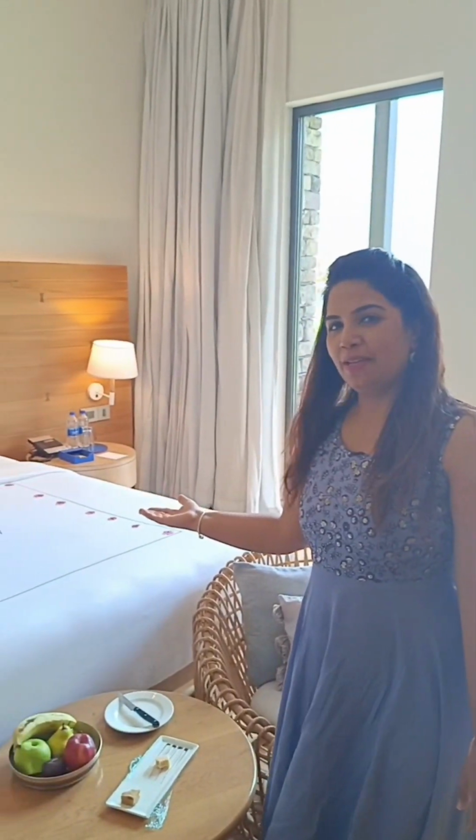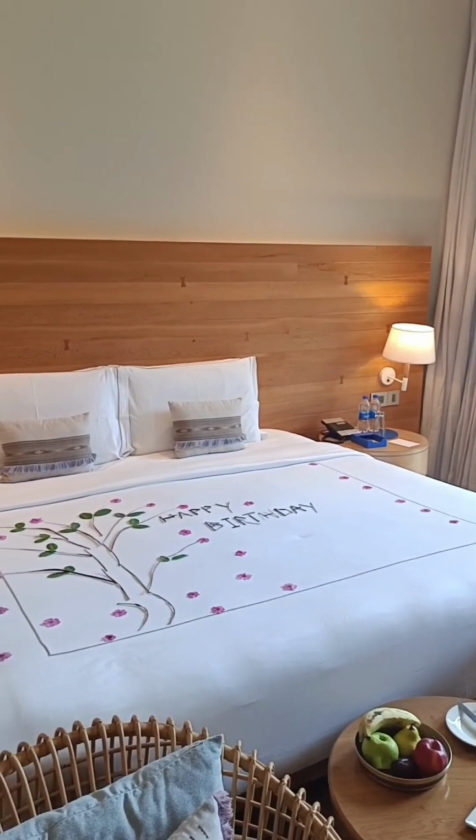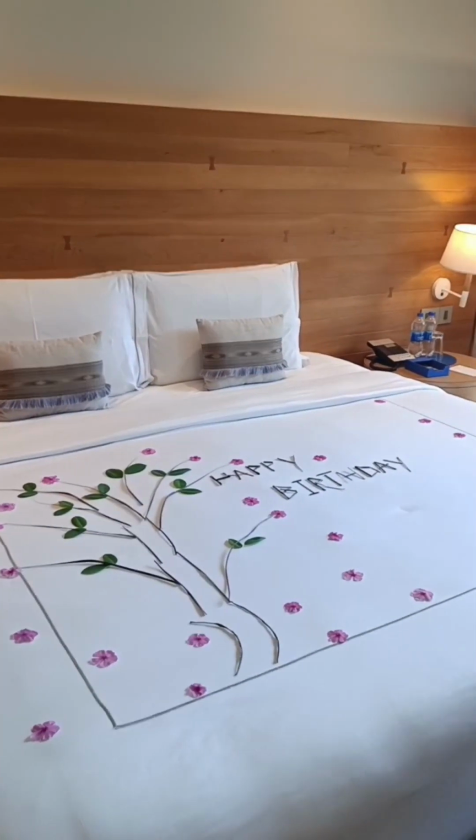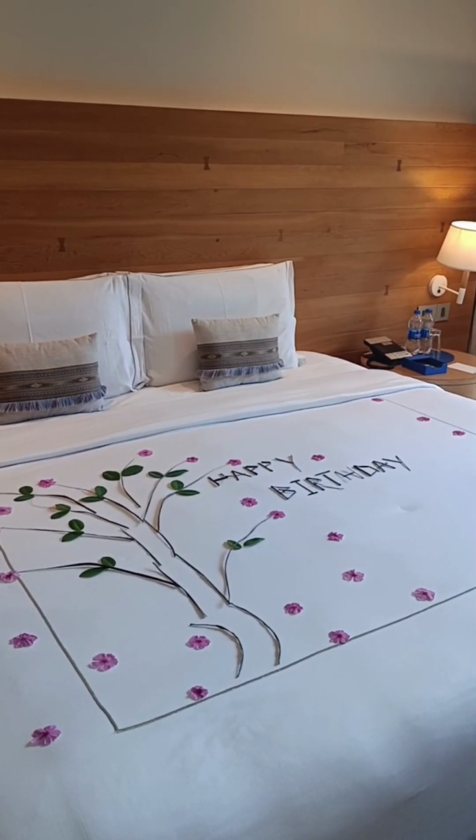What a wonderful surprise for my little one. With great effort, they have written "Happy Birthday" with bamboo sticks. And the bed is really comfy. I don't want to spoil it right now.